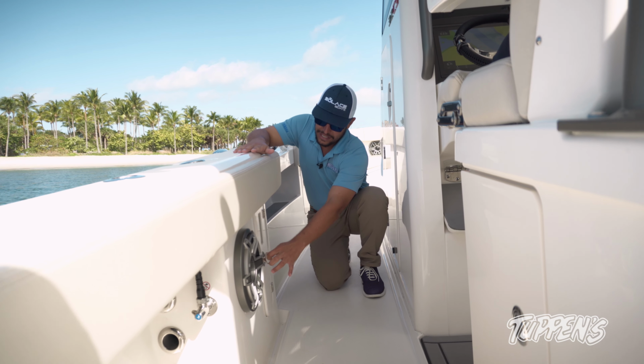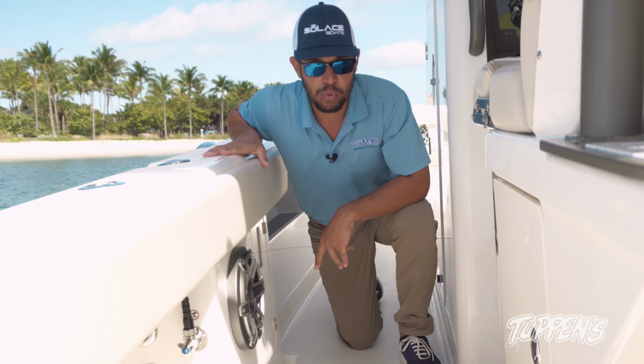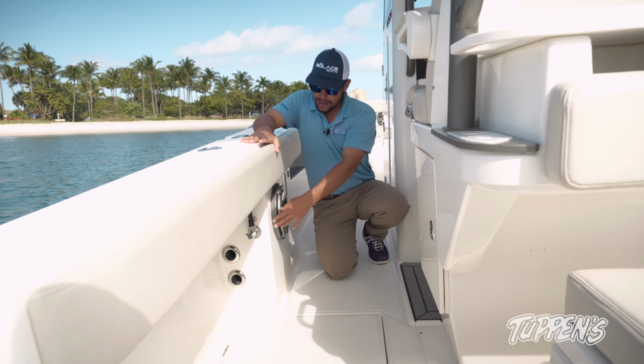And then designated storage for our fire extinguisher. And we have a JO Audio subwoofer. And then I want to talk about our hose.